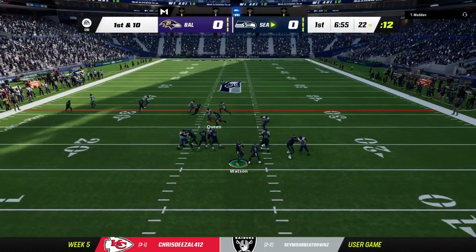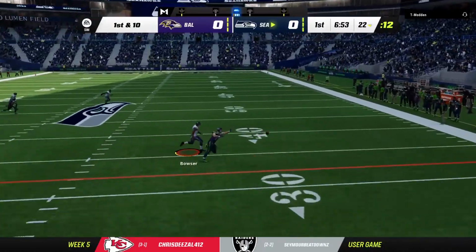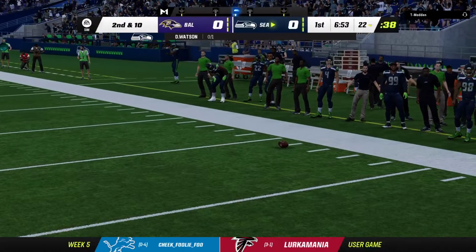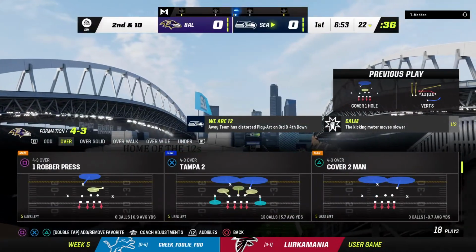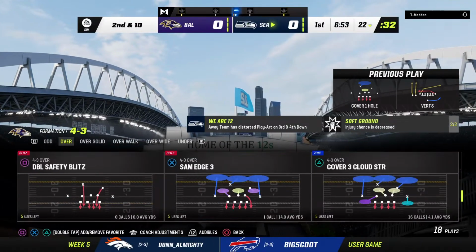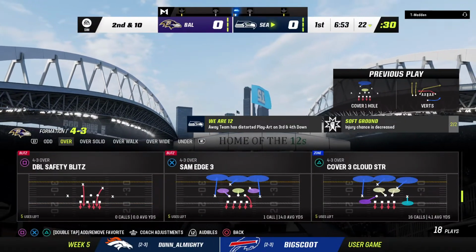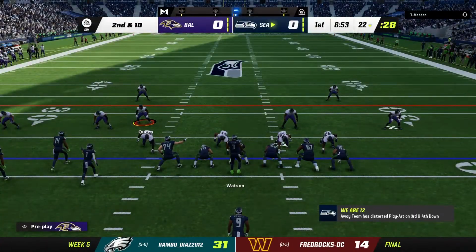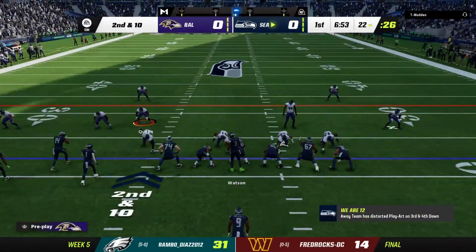First play from scrimmage, Watson going to throw it. And his first pass is incomplete. I think he's got to be careful not to force anything into coverage right there. There weren't really any throwing lanes, but the best part for him, he's got second and third down to fall back on. So after the incompletion, 2nd and 10 from the 22.